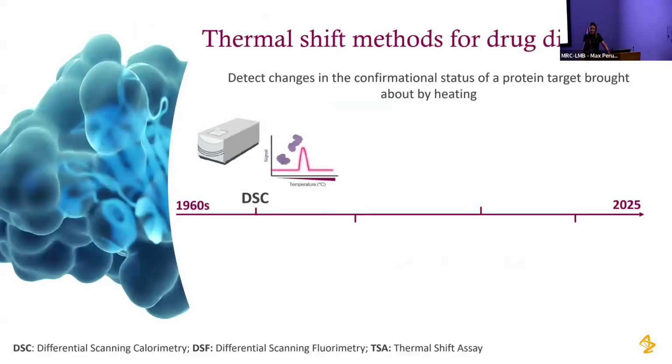So this is a bit of a timeline of different thermal shift methods and when they were introduced. The principles behind protein unfolding have been studied since the late 1800s. But it wasn't until more recently that the role that heat played in this unfolding was discovered. And in the 1960s, there was the introduction of the first differential scanning calorimeter.